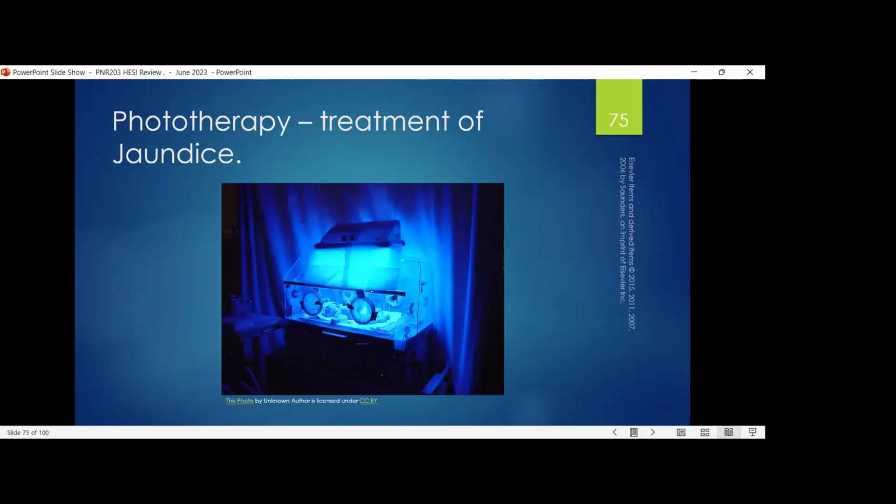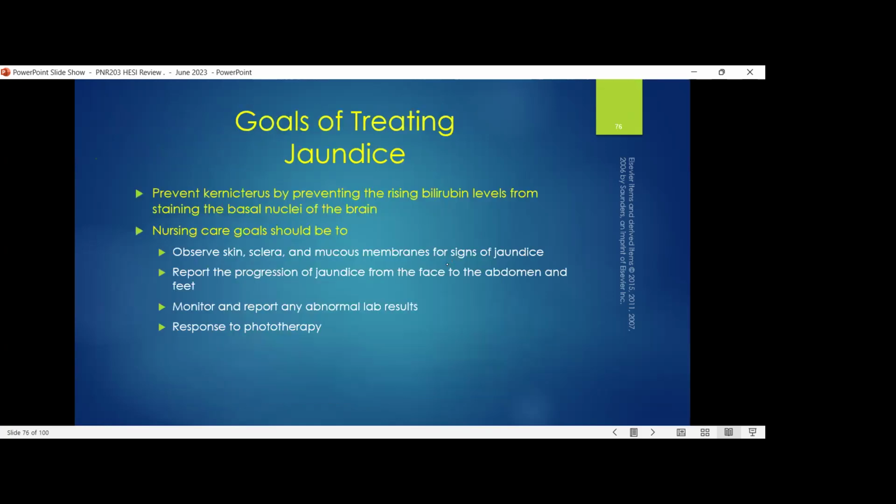Baby's under the lights. So make sure that you cover the baby's eyes during phototherapy to protect the eyes. The baby is naked except for a little diaper because they excrete the bilirubin through feces and urine. So you want to make sure that you keep the baby under the lights and keep the eyes secure, just like you wouldn't be on the beach on a hot summer day in Florida with no sunglasses on. No, you wouldn't do that. And then these are your goals. Again, you're going to prevent kernicterus.